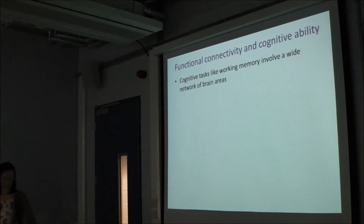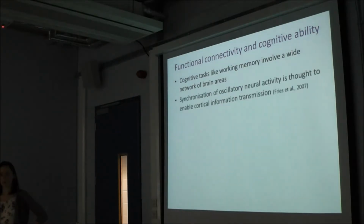So we know that working memory involves a really wide network of brain areas. And one of the main ways that information is thought to be transmitted throughout the brain is by synchronized neural activity. In general, it's thought that lower frequency bands are more likely to be involved in transmitting information across further distances, between more distant brain areas. Whereas the high frequency gamma I saw earlier was within a single brain region, between different brain regions lower frequencies are more likely to be involved, for various reasons.